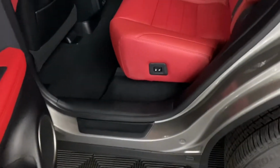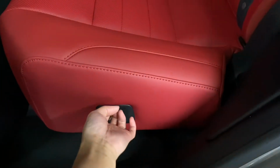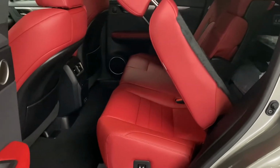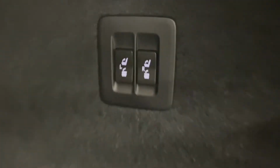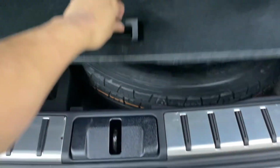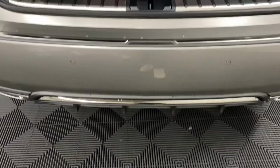Heading into the back seats, you have power folding rear seats, and in the trunk, you have anchor points throughout, alternate power folding rear seat controls, a tonneau cover to hide your belongings, and your spare tire below. You also have a kick sensor that opens and closes your trunk.